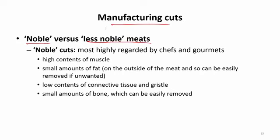Noble means good, delicious, the meats that are of higher price, better nutritional quality, and sensorial quality. The cuts which are noble are highly regarded by chefs and gourmets. Chefs are cooks. Gourmets are the people who are really specialized in food, in eating, tasting food, cooking food, things like that.